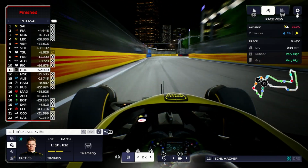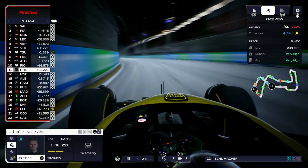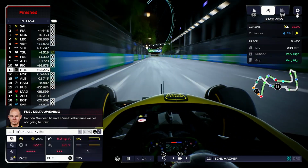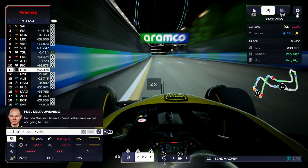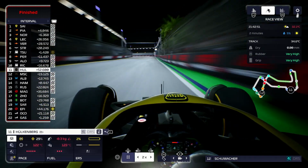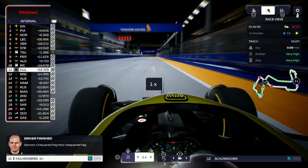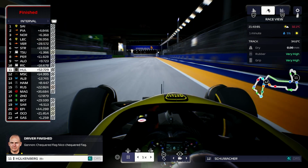Well, Nico Hulkenberg. I don't want to get a puncture here. We need to save some fuel because we're not going to finish. Well, he doesn't need to worry about fuel. Here comes Nico Hulkenberg. He's going to come over the line and finish in 11th place. Well played. Checkered flag, Nico, checkered flag.